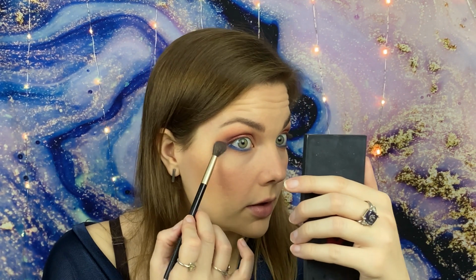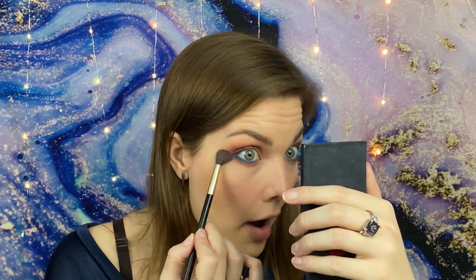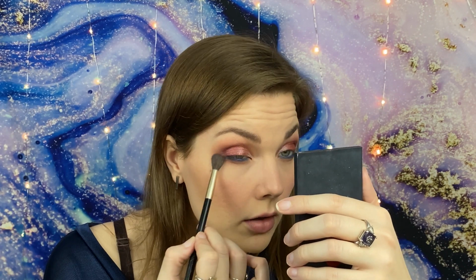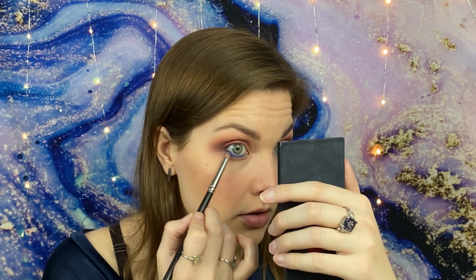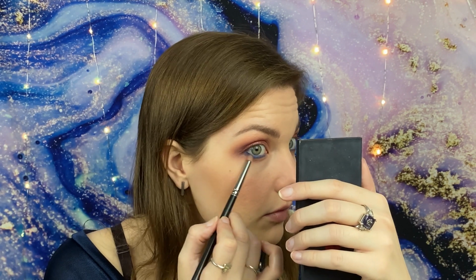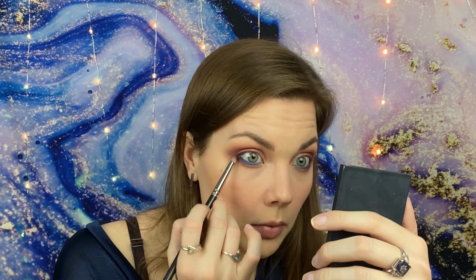Then I even think I want to go into Merlot. Just want to be careful and probably keep it on this outer half of the eye. So I'm going to take my pencil brush, go into Merlot, and bring in just a hair into that edge. It almost makes the blue a little purpley, which is pretty. I think that will help blend things in a little bit.